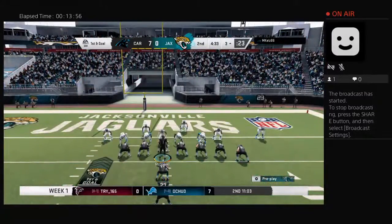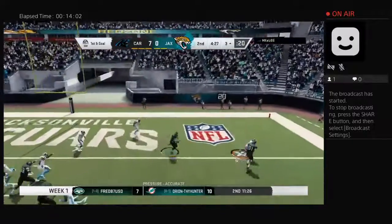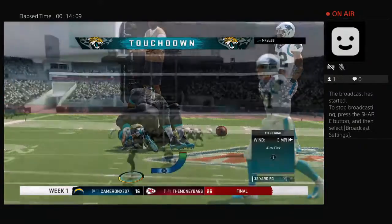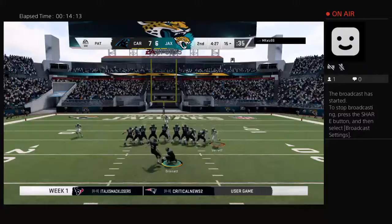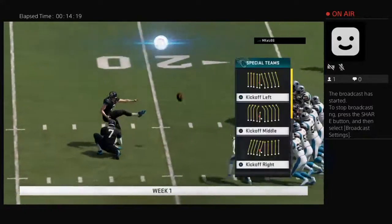Mike, 56, right there, 56. Watch your slant, watch your slant. Again, he'll drop to throw. And he takes it in. Touchdown, Jacksonville. From 3 yards out, as they are now on the board here in the 1st half. Extra point right down the middle, and we are tied at 7.